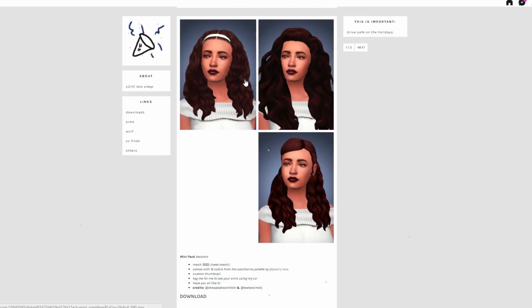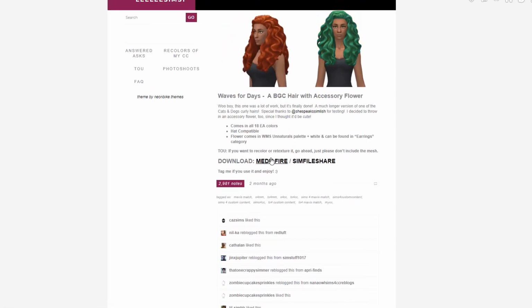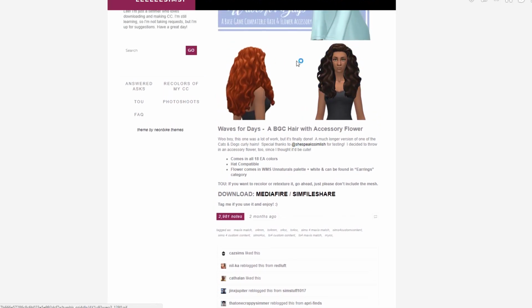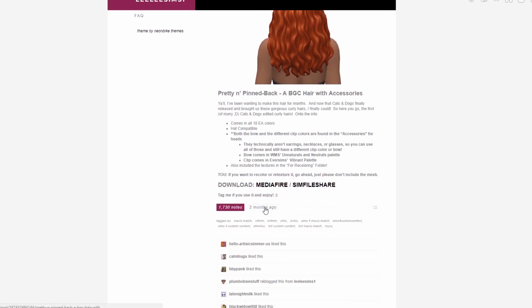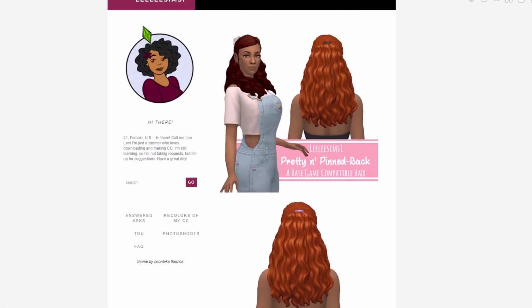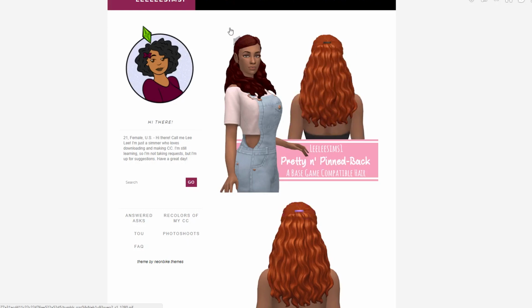So this one I already have. This and this, I don't believe that I do. And if I did, I'm sure it wouldn't hurt for somebody to see it again. So we are going to pick up both of those hairs by two different creators, mind you. Or actually, I think they're both by LILSIMSIE'S. I take that back. So here's this one. It is called the Pretty and Pinned Back.